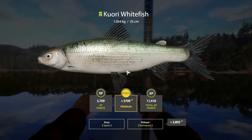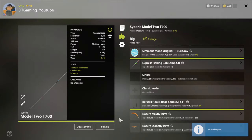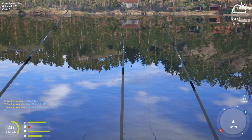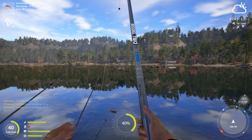All right, Kuori whitefish. This one came off the middle rod, which is mayfly and stonefly. This one's floating up, so something was on this.